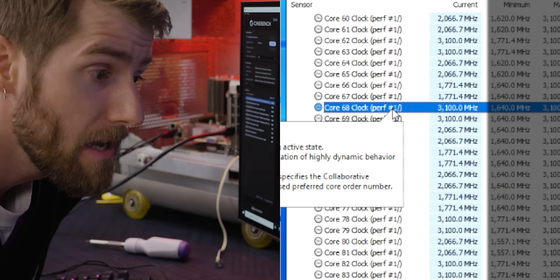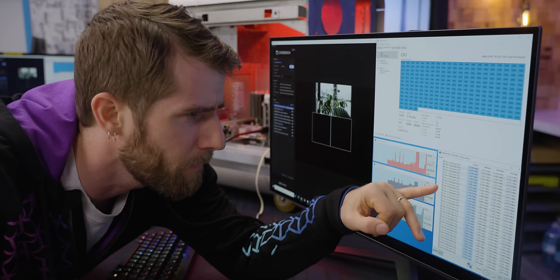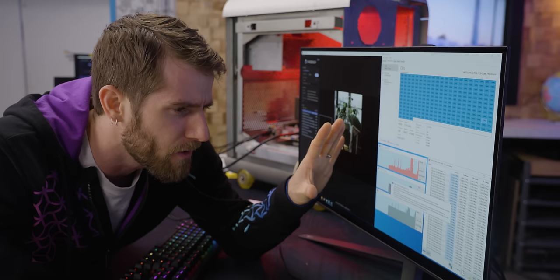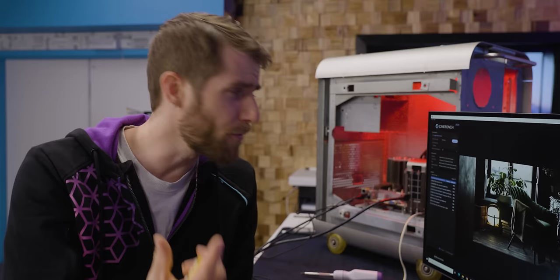Now I want to look at clock speed. We've got more cores than I was expecting, boosting all the way to the maximum of 3.1 gigahertz. But most of them are somewhere in the 2.8 to 2.93 gigahertz range. That makes sense. Remember how we talked about these Zen 4 C cores being more tightly packed than regular Zen 4 cores. That's why our max boost is just 3.1 gigahertz on this chip.